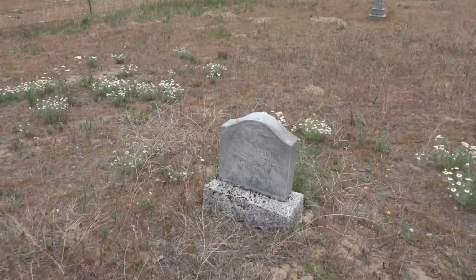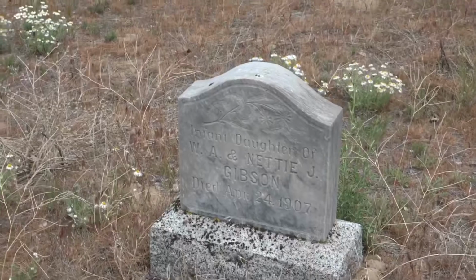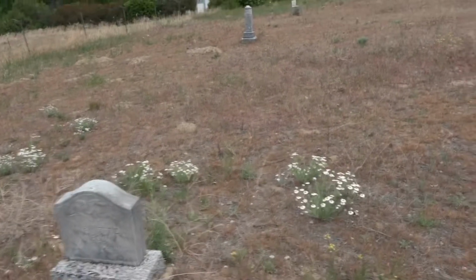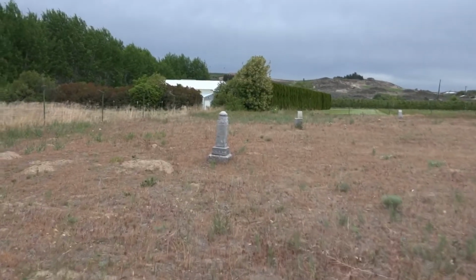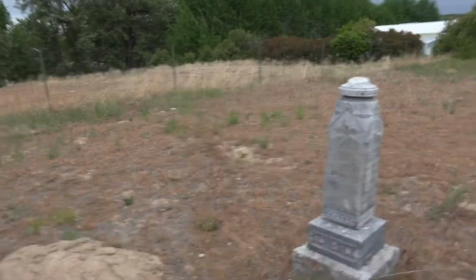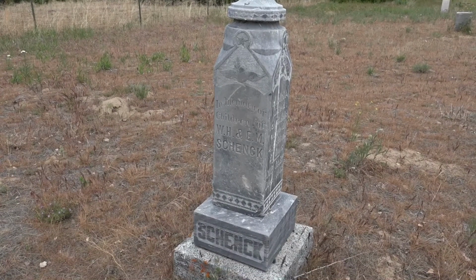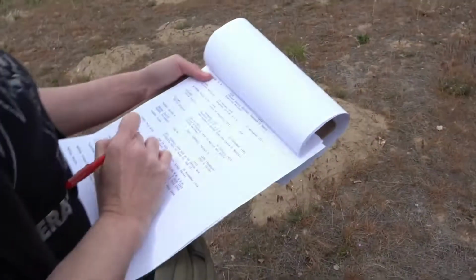Well, shoot. So what's that one? Gibson, baby, daughter of W.A. and Nellie. Okay. That one's on the list? Yeah. Okay. What about over here? Supposedly, like I said, there's a couple of Indian babies buried here and they're not even marked. They could be one of the crosses or they could just be laying out here someplace. So this is W.H. and E.M. Schenk. Yeah, Schenk. Got a Schenk on there. Vivian and Mimian.